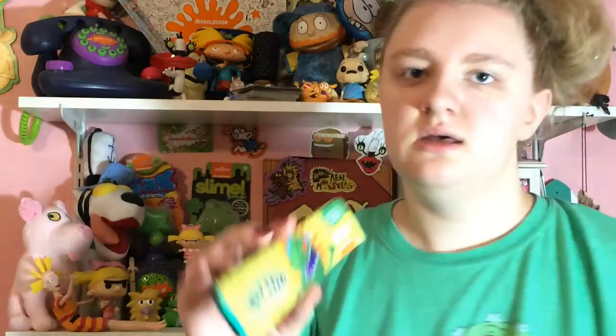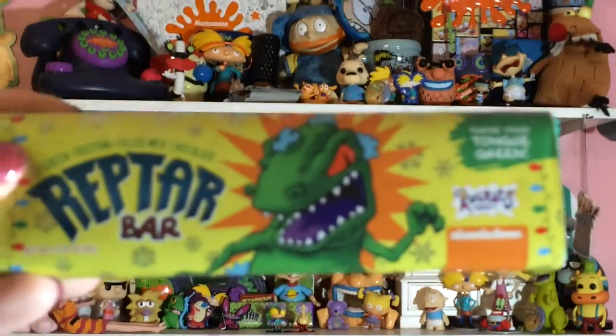This week I'll be talking about Reptar Bars from FYE. Nickelodeon released Reptar Bars to FYE in October 2017. The Reptar Bar is a chocolate bar filled with green frosting. I have this one. It's still got the snowflakes and Christmas lights on it. I think they do another packaging right now though. Here it is.